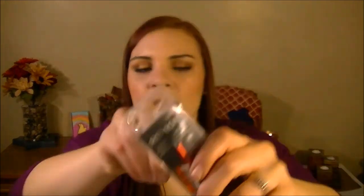The next thing I found was this Revlon contour shadow brush, and I got this for $2. It just looks like a nice brush that you would be able to use in the crease or what have you. It's kind of a little smushed from the packaging, but it's pretty soft. So I thought that would be a nice thing to try out.